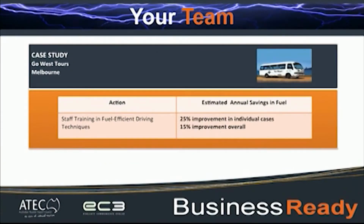So while Terry personally advised his drivers in the past, he made sure that when they heard this message from someone else, they really started thinking about their driving habits. As the drivers began to drive in a more efficient manner, they began to note fuel savings of well up above 25% in some individual cases, and across the board about 15%.